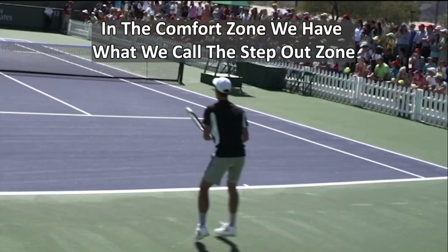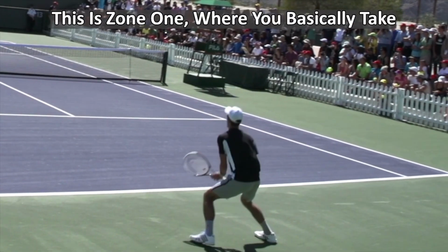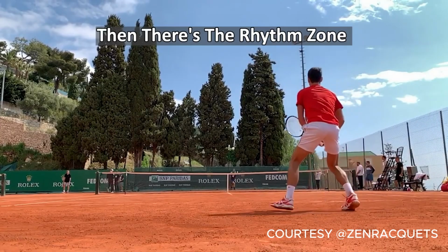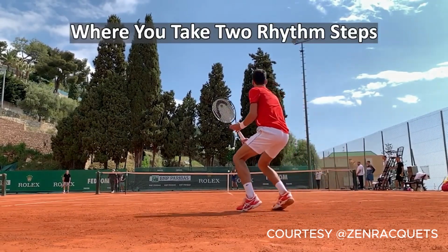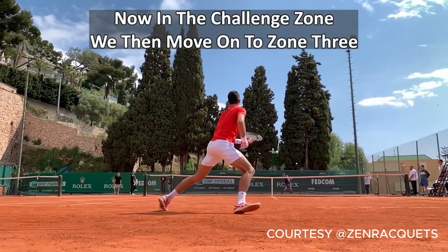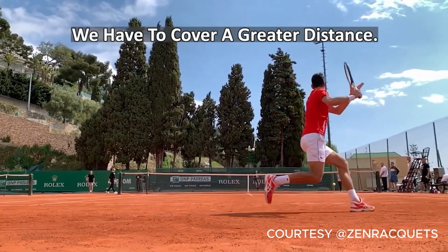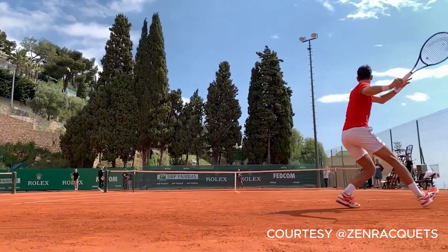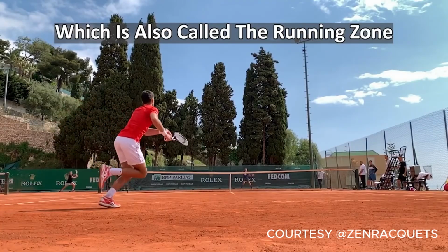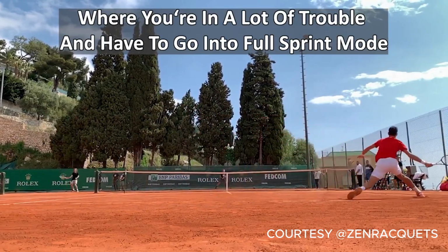In your comfort zone, we have what we call the step out zone. This is zone 1, where you basically take one step out in any direction. Then there's the rhythm zone. This is zone 2, where you take 2 rhythm steps. Now in the challenge zone, we then move on to zone 3, which is also considered the crossover zone, where you have to cover a greater distance. And then we get into zone 4, which is also called the running zone, where you're in a lot of trouble and you pretty much have to go into full sprint mode.